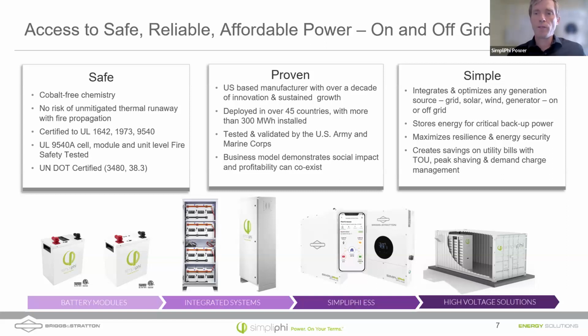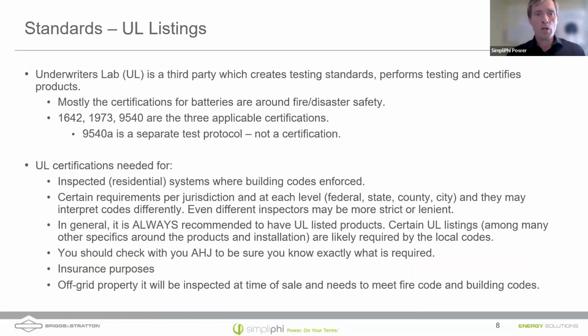So there are also ways to use batteries, cycling batteries, to save on your utility bills. You could generate energy during the day, use it in the evening when you need it. So we'll get into some of that. We have UL listings, and some jurisdictions are requiring very strict UL 9540 listings. We can talk about some of those, and if you're having challenges with UL listings and inspectors, please don't hesitate to reach out and talk to one of our sales application engineers. This is something that we do fairly often.